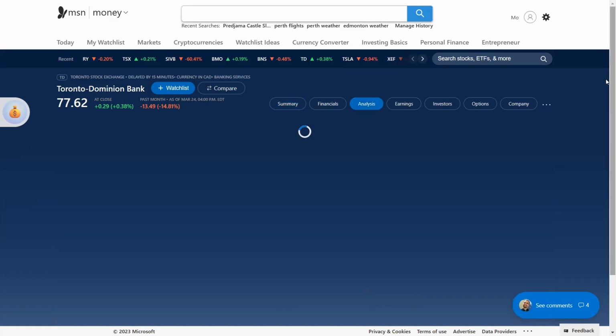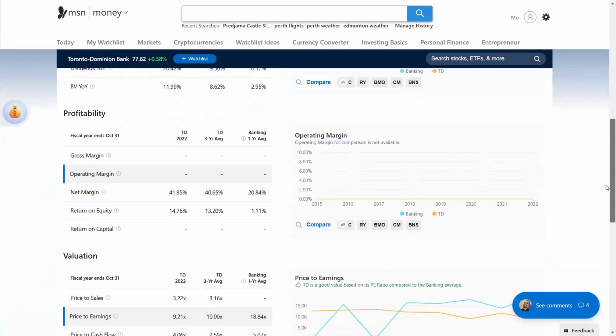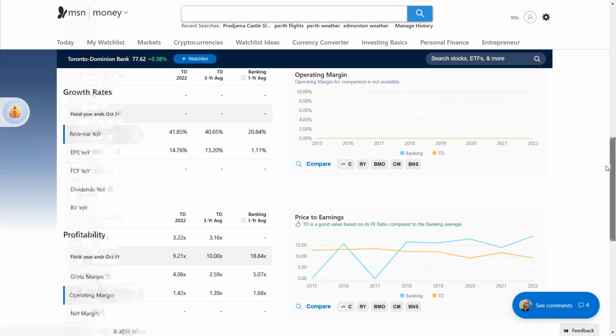And if you look at how this multiple has been over the years, as an example, the 3-year average for TD was at a 10 multiple. And in the 2022 year, their price to earnings multiple was at 9.21. And definitely they are a lot more favorable compared to the banking 1-year average.